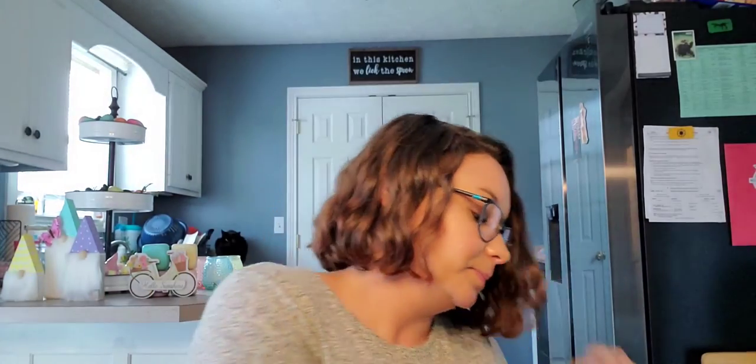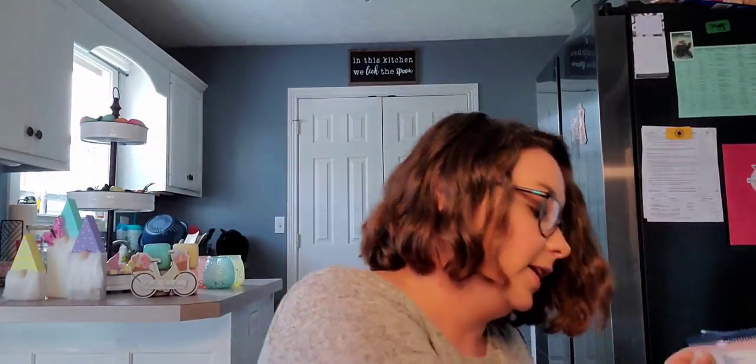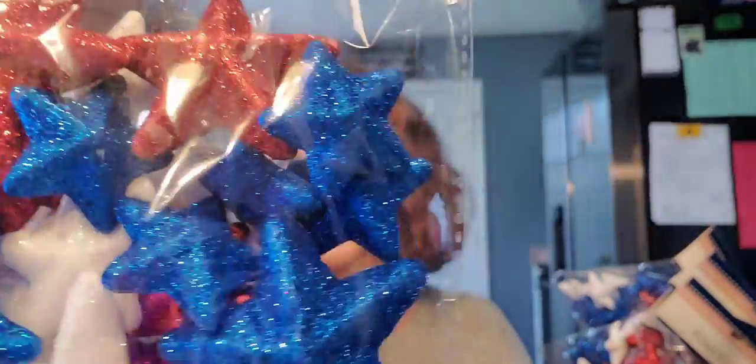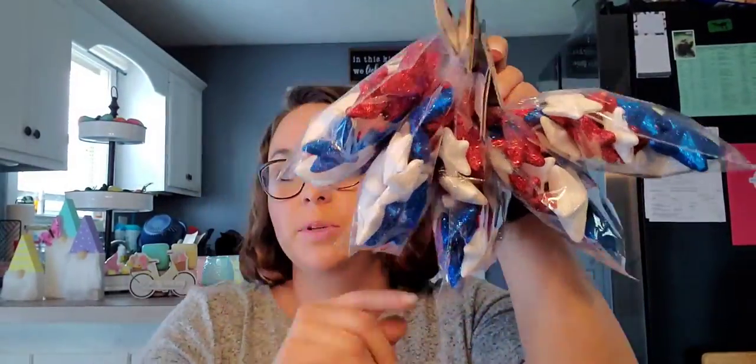All right, and next up is Memorial Day, Labor Day, 4th of July, that type of thing. I picked up 1, 2, 3, 4, 5 of these fantastic foam scatters. You get the red, the blue, and the white stars. I mean, look how gorgeous. This just screams America. And I'm going to put these in my tear tray. They are glittery, so be careful. Beware.